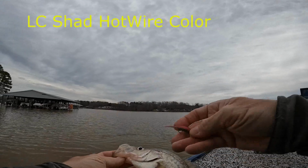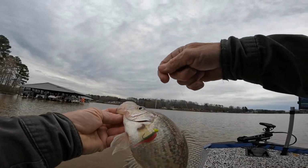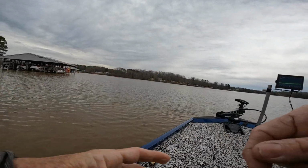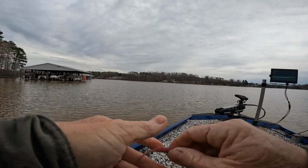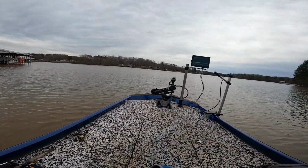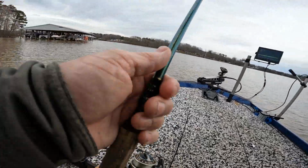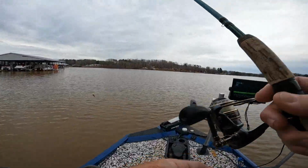Okay, this is hot water. And I thought he was a little bit bigger, that's why I threw at him. I'm trying to catch them a little bit bigger. First couple on creamy, say 10 inches, a good eating size, but we'll try to catch a couple at least that are 11, 12 inches, right? That's the size I like to catch them. I like to catch them between about 11 and 13, 14. If I keep any, I usually keep 11 inches, 11, 12 inches.